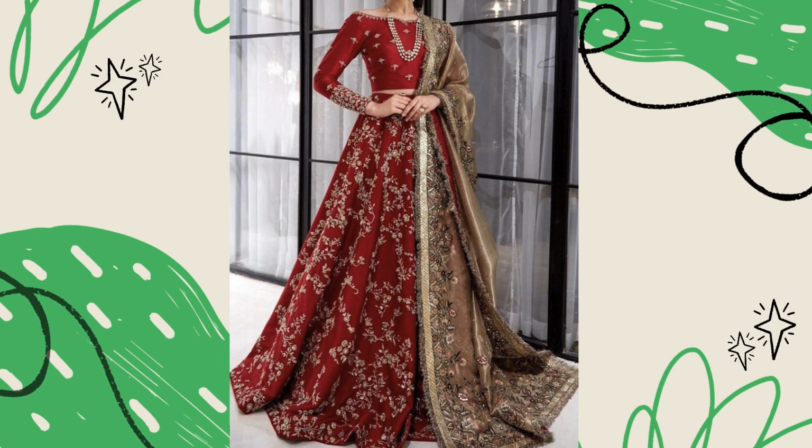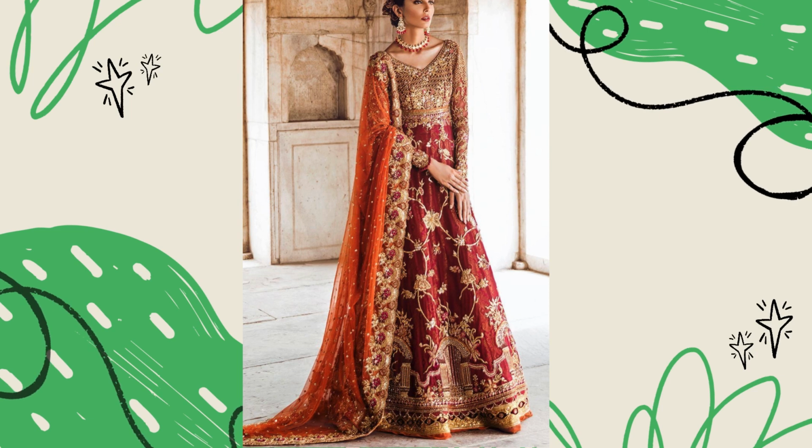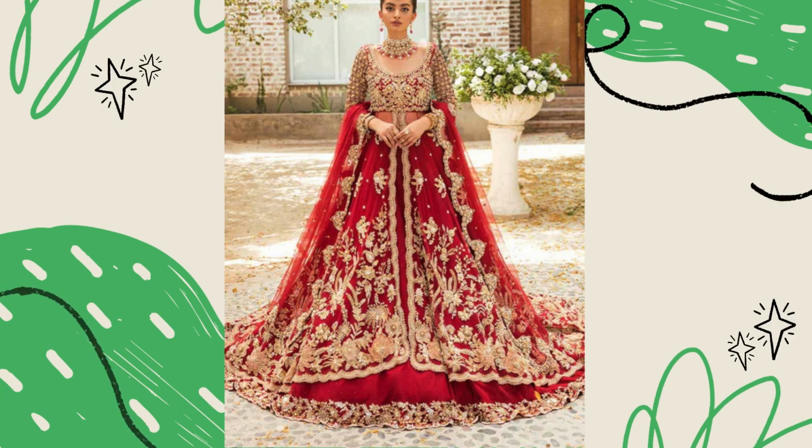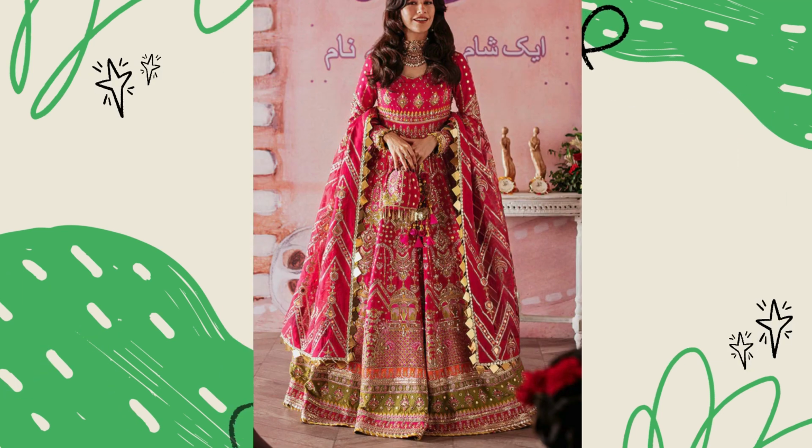look. Next, let's talk about accessories. A statement necklace or a pair of chandelier earrings can add a touch of glamour to your ensemble without overpowering the dress and radiate beauty from within.